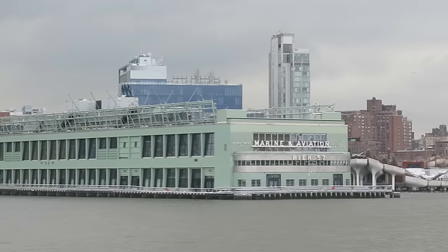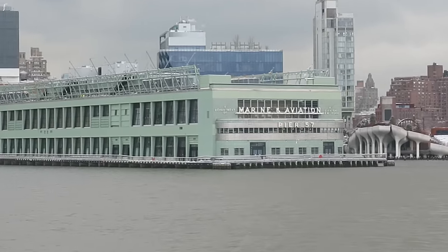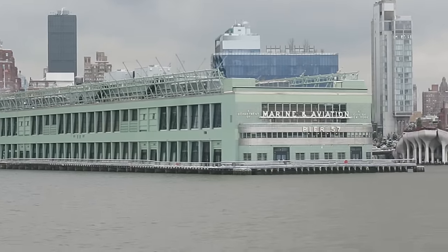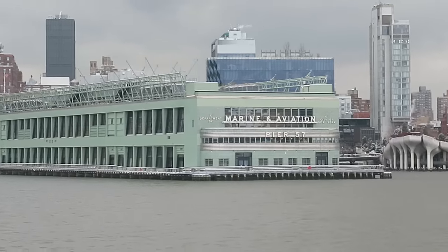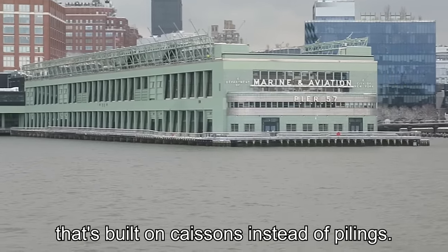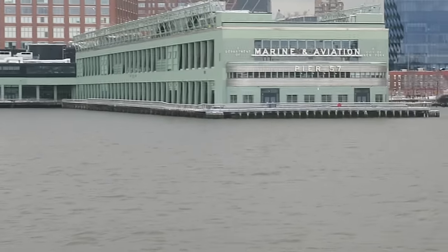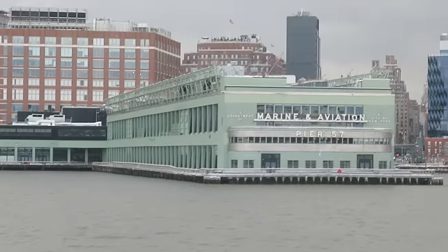And I like how it's geared towards the boats. Well, yeah, it's meant to be. It has a facade on the land side also, but it gets a boat facade also. But the interesting thing about that is that it is possibly the only pier in the world that's built on caissons instead of pylons. I've heard that fact from you like three times, and I always forget. You're being recorded now, so I might as well say it on camera.